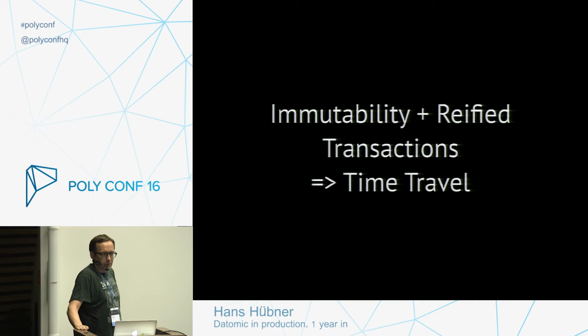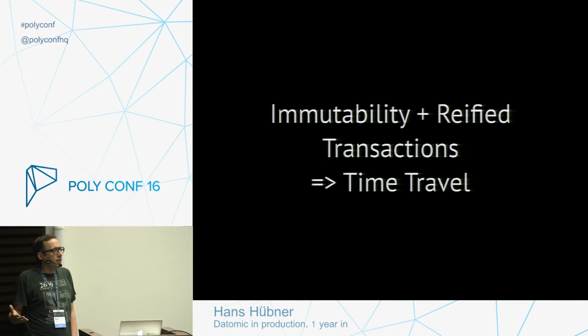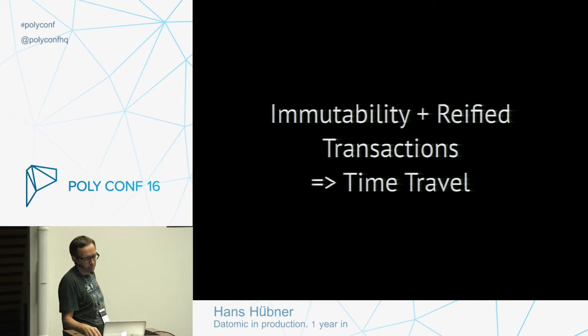And well, this gives you all kinds of opportunity, and the idea would be, okay, I don't have to do anything, but if I want to find out how my data looked like a year ago, I can just go into the database and look at it like it was a year ago.